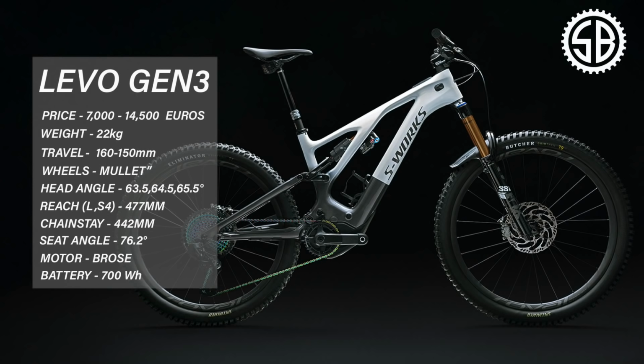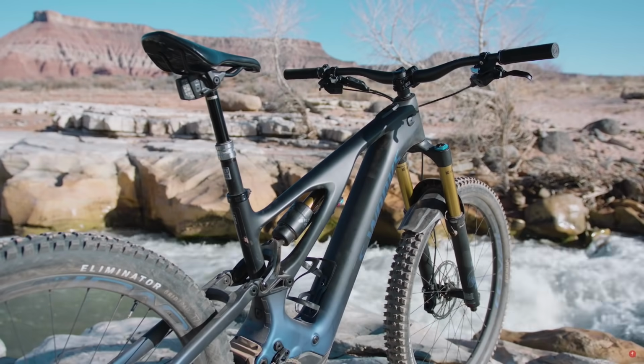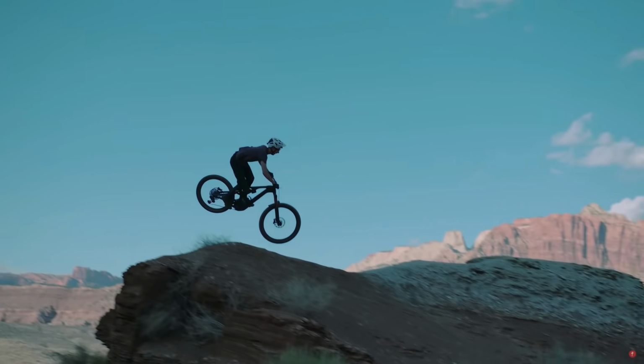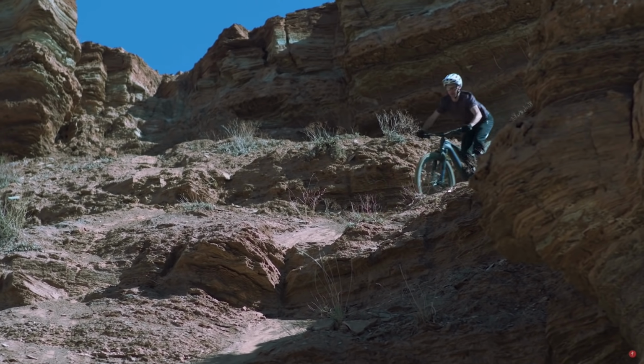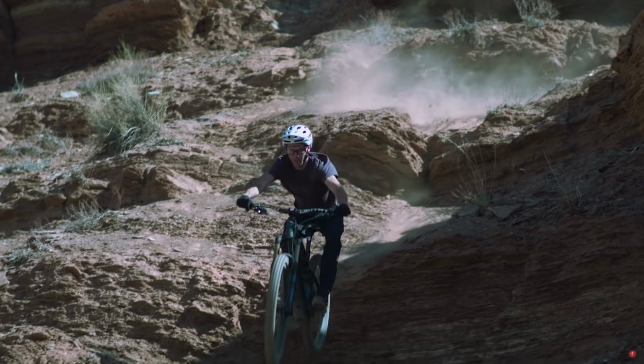The Levo Gen 3 is rolling on mullet wheels, 160mm of travel at the front and 150 at the back. Brose Mag S motor with a 700 watt battery. Geo numbers in a large or an S4, which I'm riding: reach 477, chainstay 442, seat tube angle 76.2, and a head tube angle of 64.5.